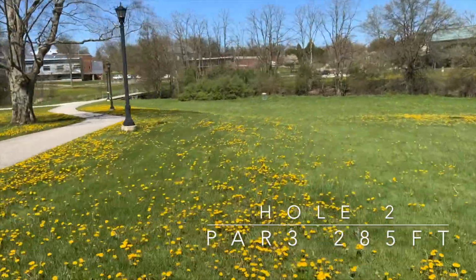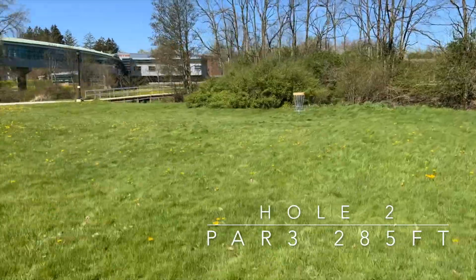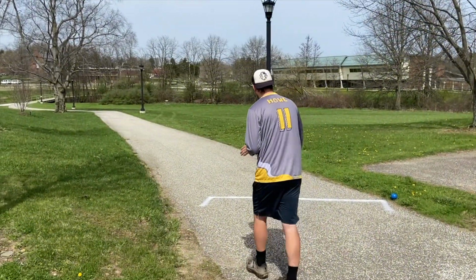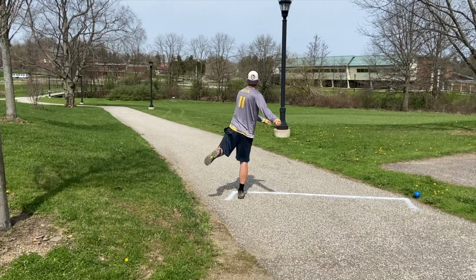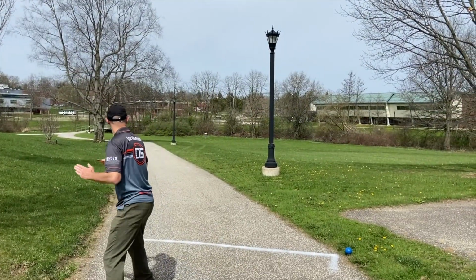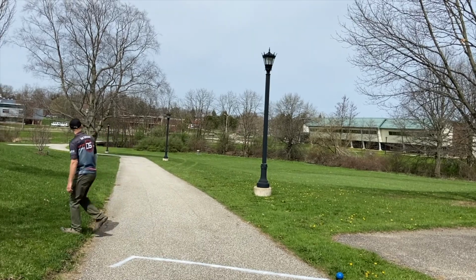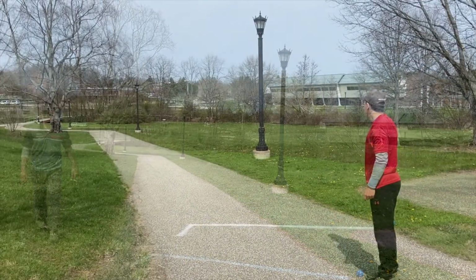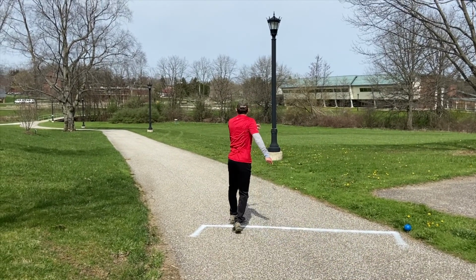On to hole 2. The tee for hole 2 got moved because of some construction where the old tee was. We're now teeing off to the left with a light pole right in our way. But otherwise, it's a pretty standard hyzer with OB long and OB left. Looks like yours is leaking a little bit left, but there's a lot of space there. With the pin in this position in the middle, there's tons of space. That was a pretty errant miss for me. This is not a hole that I expect to be outside the circle on.